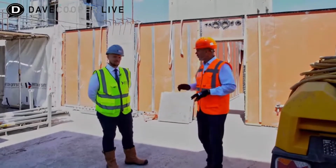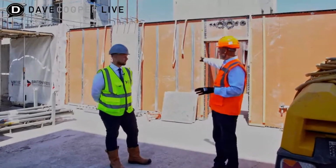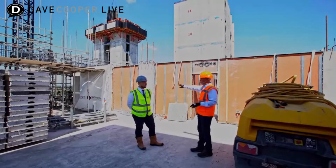Seventh floor, and we're going to talk a little bit about the panels here. So the panels we were looking at downstairs, right? This is the Uniwall panel, the internal wall panel system, which gives us the best view where we're at right now. Walk us through what we're looking at here.